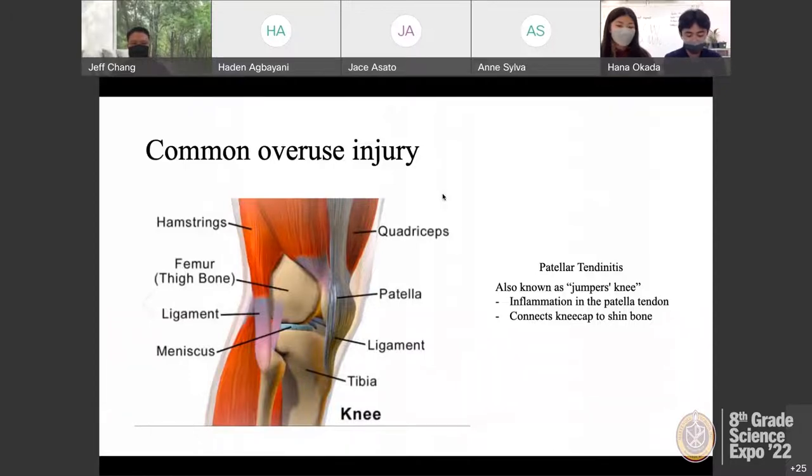Ankle sprains are not the only injury to think about, however. Patellar tendonitis is the most common overuse injury, or the overuse of a muscle or ligament. Patellar tendonitis, more commonly known as jumper's knee, is the inflammation of your patellar tendon that connects your kneecap to your shin bone. When inflamed, it can cause swelling and stiffness.